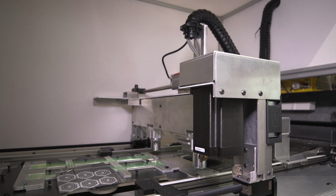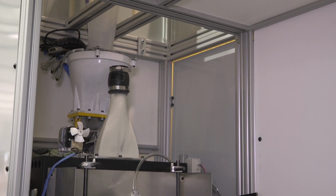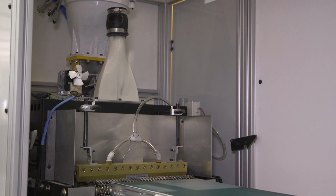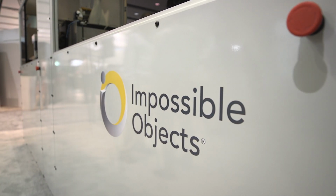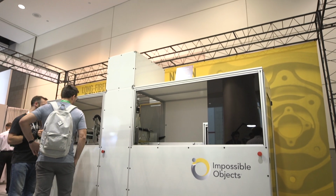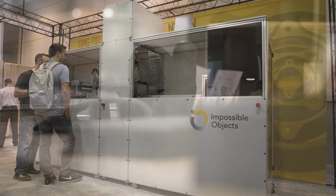Well, first of all, if you look at the 3D printing processes that are around at the show, they're all really based on technology that is 20 to 30 years old, and for which there have been many years of incremental improvement. But there really haven't been any significant, completely different ways of doing 3D printing. And our CBAM process for composite-based additive manufacturing is a completely different way of making 3D objects.